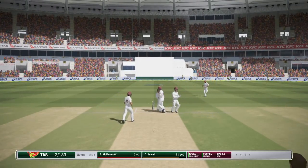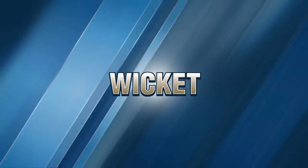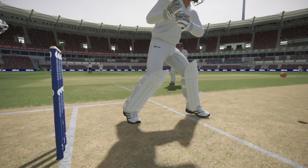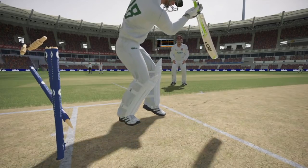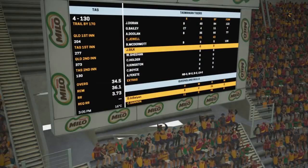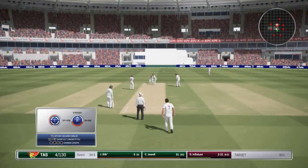And we've cleaned up McDermott. He's playing back. We're sort of just peppering that very difficult length to score off, and he's played back to this one. It's too full to be playing back, and he's completely done there. He's gone down the wrong line of it, really, and it's probably not spin quite as much as he expected, and it's cleaned him up. So a couple of bolds to our wicket column there.